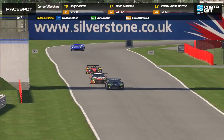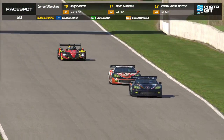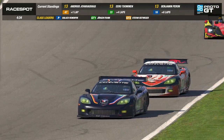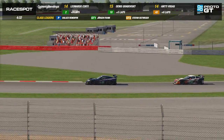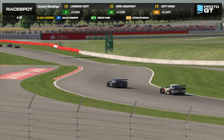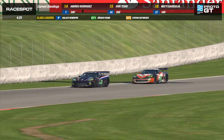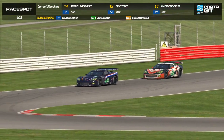Yes, of course, JJ Nylander will have the benefit of the draft going down the hangar straight here, down into Stowe. I do not think he's going to be close enough for a move, and in fact, not even close, but he does close up right to the back of Nick Thiessen here. Perhaps he'll be thinking about a move in the closing stages of this race. We only have a few laps to go with 4 minutes and 25 seconds remaining.